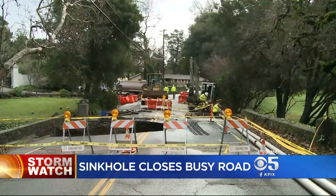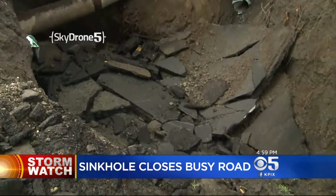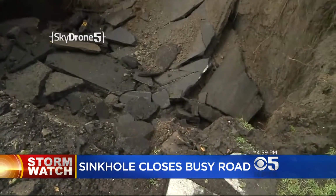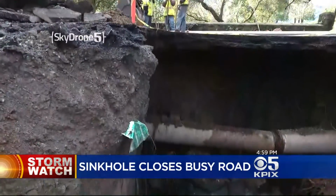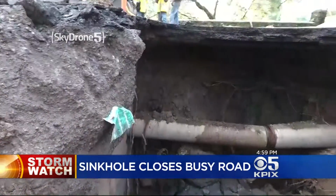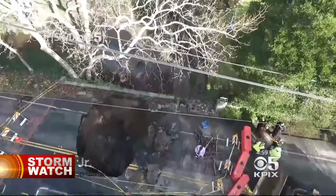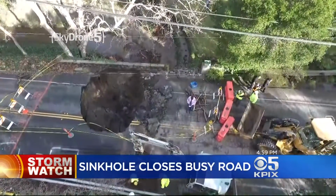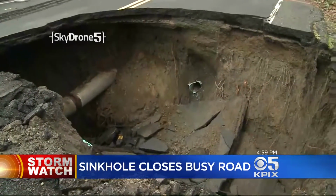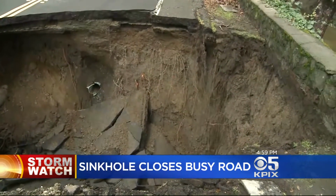It's a large sinkhole measuring roughly 25 feet wide, 15 feet long, and 20 feet deep. We sent Skydrone 5 into the hole to give us a view that we could have never gotten before. It's pretty impressive. I mean, you don't see them too often. The sinkhole opened up on a small bridge on Minor Road yesterday morning. Firefighters were responding to another call when they discovered it. A small hole at first, but the pavement quickly gave way.